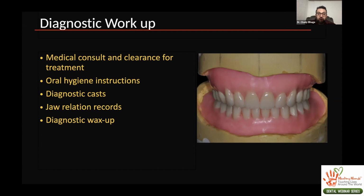But all of these full arch patients, just like anybody else, have to go through a records appointment where we start collecting information. It is a full series of photographs, side profiles, front views, everything. Models, mounted models on the articulator, diagnostic wax up. Typically now we are scanning and digitizing these cases and then overlaying things with the CT scan.